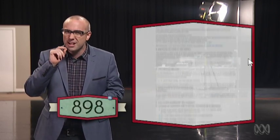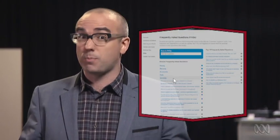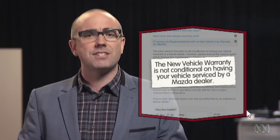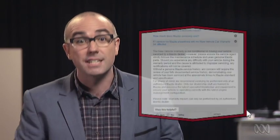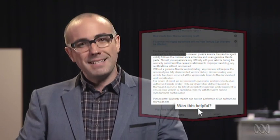that after 1,192 words lists your rights under the Australian consumer law, or because if you dig deep enough into the FAQs, there's a question that's probably not even asked that much and it begrudgingly admits that no, you don't have to have your Mazda serviced by an authorised bloody zoomologist or whatever the hell they call them, in one sentence, followed by 16 lines suggesting you probably should do it anyway. If you think that cuts it, well then you agree with Mazda.